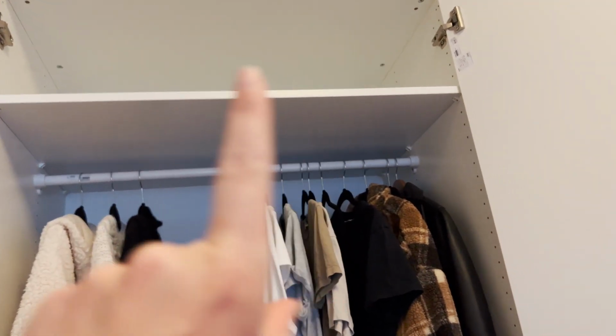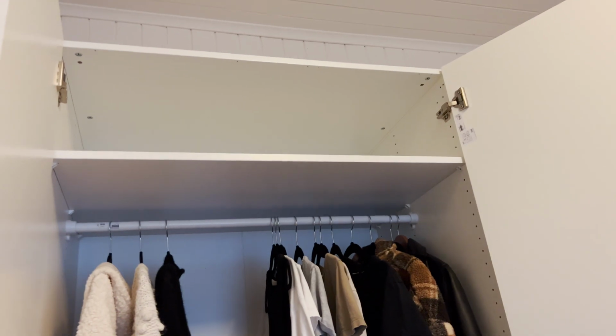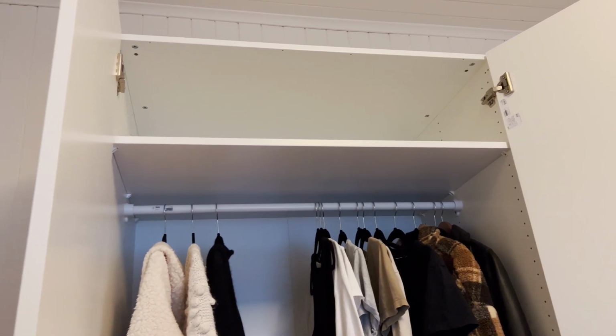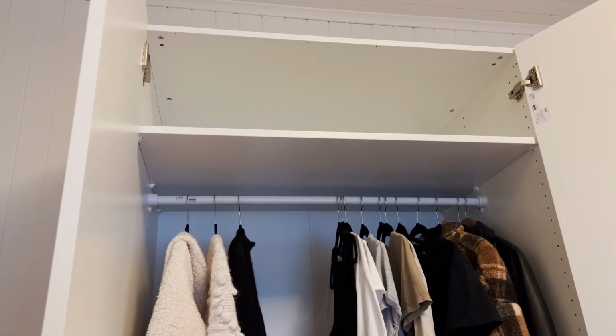But oh, there's more shoes just in that basket, just temporarily. I don't even know what to put up there. I think we can store our linen up there for now. Then that frees up the buffet unit in the, what is it called? The dining room.